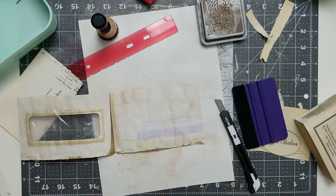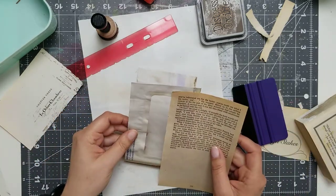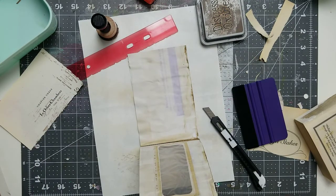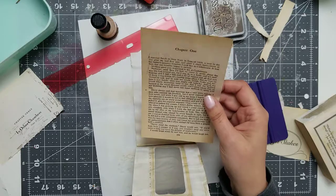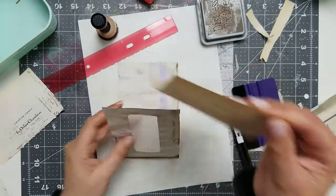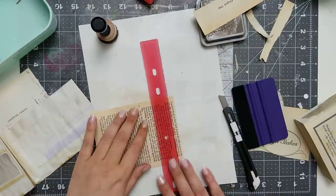Okay. Book. Something book. Let's see. No, this one is not long enough. You see, I keep the ones that are kind of half. This one is long enough. And I like the chapter one saying on this, but it's not gonna go there. Oh look, chapter one. I like it, but I'm not gonna keep it for this. I might do it as embellishment somewhere else. Okay.